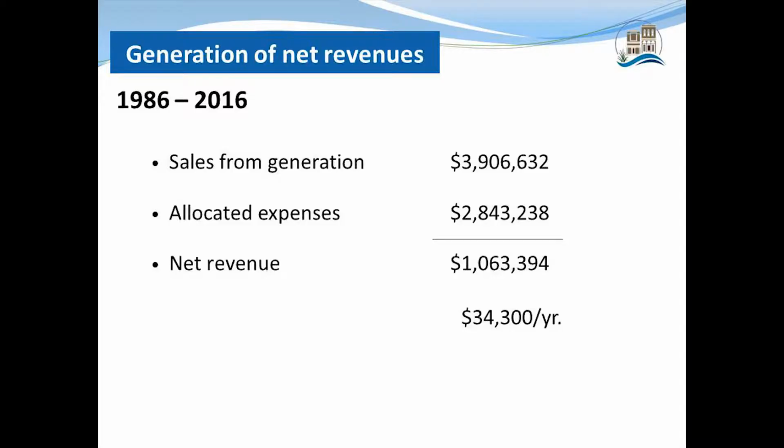In terms of generation of net revenues, you may want to think about it in terms of profitable performance. The sales over that same period, just under $4 million in electric sales based on what has been generated at the two hydro facilities. The expenses allocated to those facilities over the same period of time, around $2.8 million, and so the net revenue, or profit, if you will, for the hydro facilities during that time, just a little bit over $1 million. That's an average of about $34,000 a year that the city makes off of generating electricity and then selling that electricity back. So it's over a long period of time, and I showed you a lot of the variation.